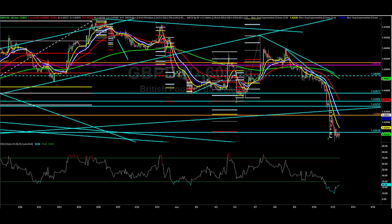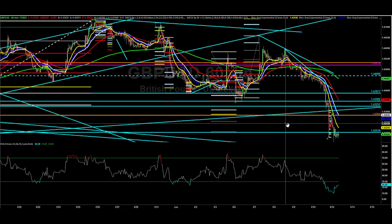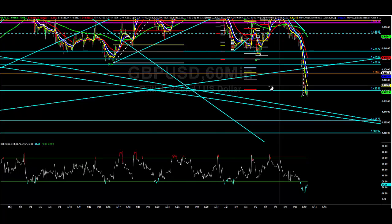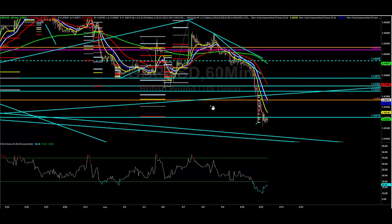Cable got a real thumping on Friday as well, just the same as the Euro, and we have now broken on the day the trend line. So that's a big trend line break now for cable. We could now see this trade significantly lower. We broke that. We've broken down. We have hit the D. So that's the only thing I'd say, is that we are at the D.